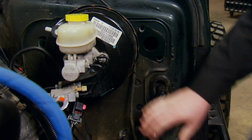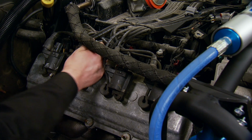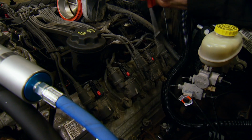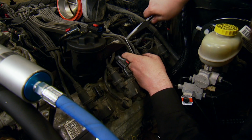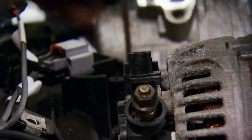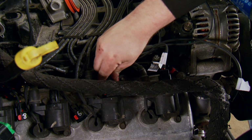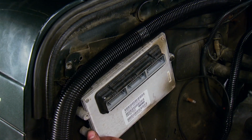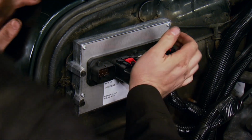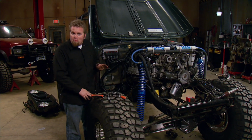Now this truly is a plug-and-play setup for our TJ. The factory harness is reinstalled into the passenger compartment and onto the firewall. Then the old engine harness is stripped, and the new one is routed around the engine and connected. Then the factory ECU is removed from the firewall to be replaced. Now this computer right here is a very important piece of this puzzle.